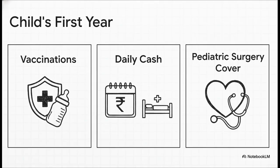And that support keeps going right through the child's first year. Vaccinations are covered, and you see that same enhanced benefit for a girl child there, too. If your little one has to be hospitalized, there's a daily cash benefit to help with all those extra costs. And for more serious situations, any pediatric surgery is covered all the way up to your full sum insured.